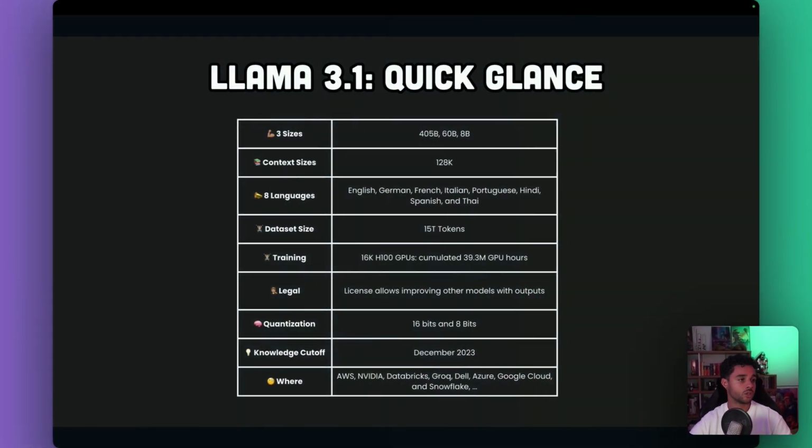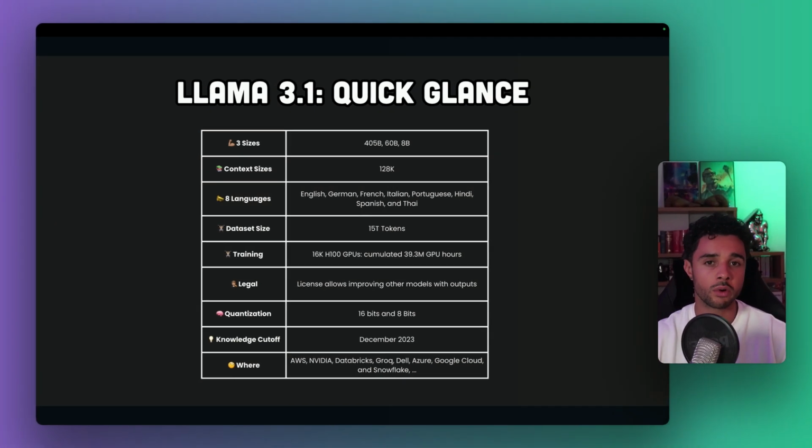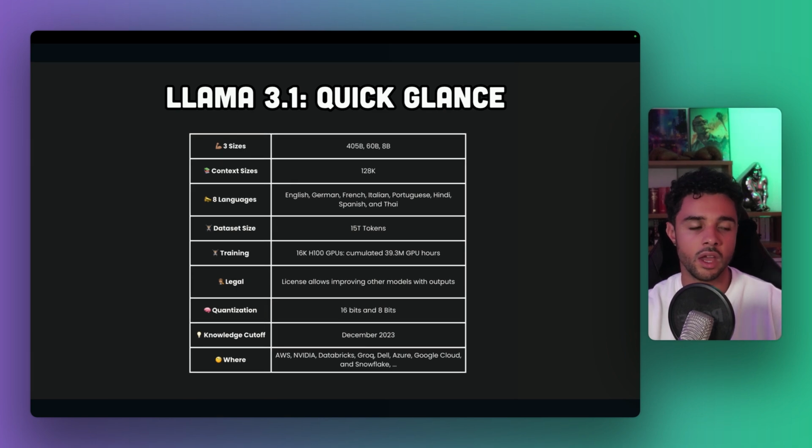Llama 3.1 introduces a huge 405 billion parameters model together with a 70 billion and 8 billion models. They expanded the context window to 128k tokens, and they now support 8 different languages: English, German, Spanish, French, Italian, Portuguese, Polish, and Dutch. They trained on 15 trillion tokens compared to 2 trillion for Llama 2, over 16k H100 GPUs for a cumulated 39.3 million GPU hours. That is huge. They have a more permissive license, which now allows improving other models using outputs from Llama 3.1.